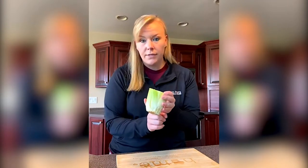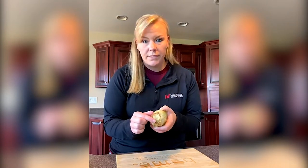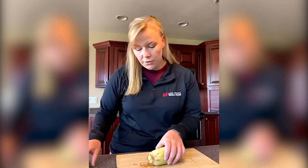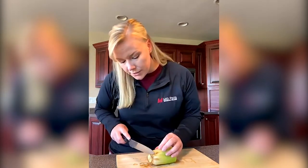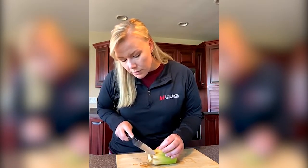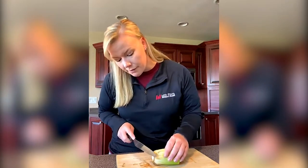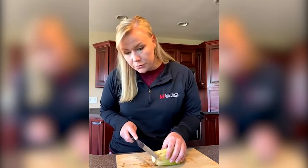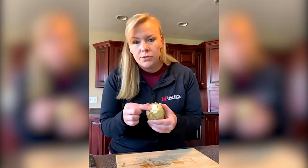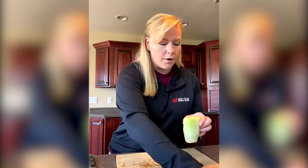Now, one thing with the celery that's different than the green leaf lettuce and the green onions is I like to take a little bit off the base here just to make sure that we have a nice healthy root here to go into the water. So I just take a little bit off the edge here. Now, it's important not to cut off the whole root base, otherwise it will not have enough to grow. So you'll just have pieces of celery. So here I've just cut off a little bit to get that nice fresh white piece of the vegetable so it can suck up the water and grow.